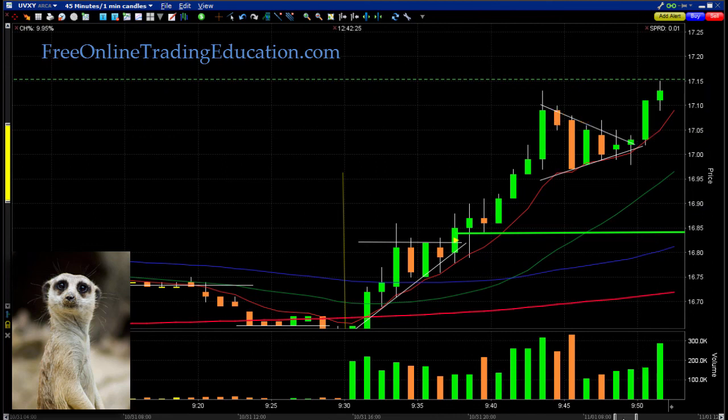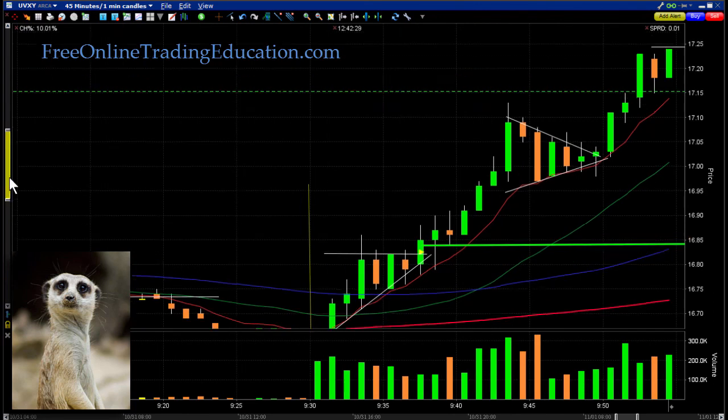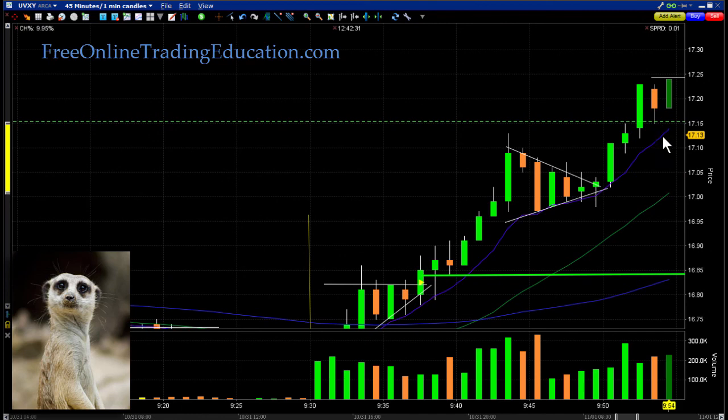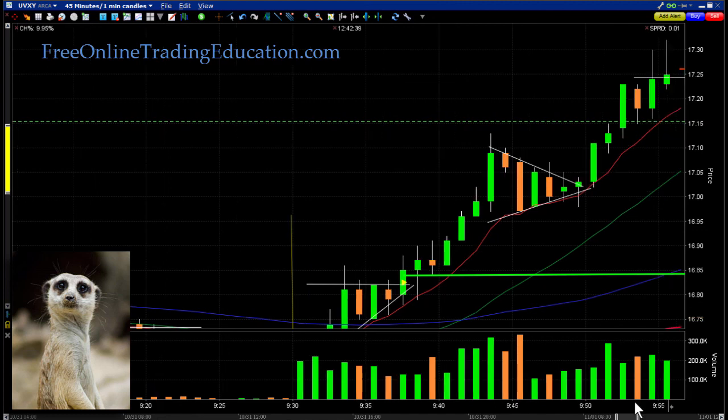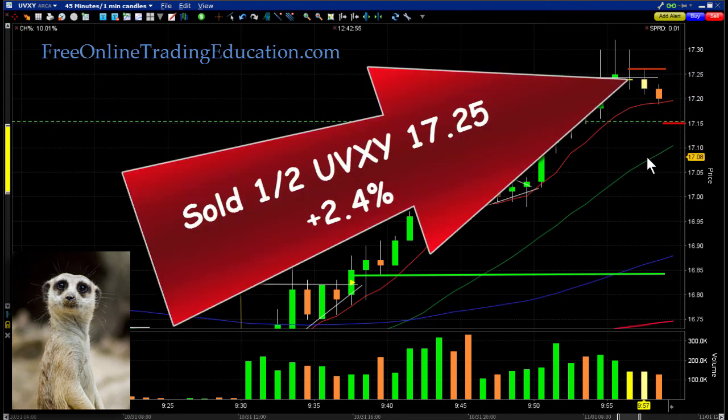If I wasn't already long, I could have gotten long there, and boom, it pops up here above this pivot line. This is the R1 pivot line, and that possible line of support and resistance. And look at this, hitting its head up here at the 17.25 area, 17.25. It keeps pulling back. So I'm setting up a trade to take out half of it up here, and sure enough, I took out half right here at 17.25 for 2.4% on the first half.